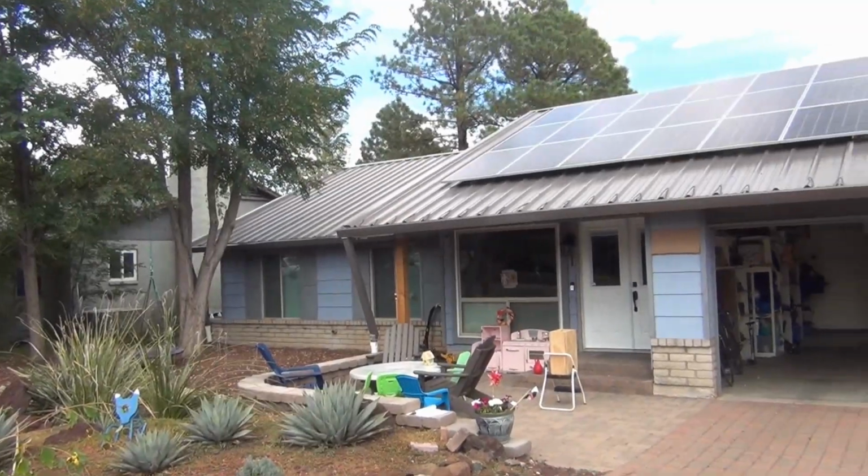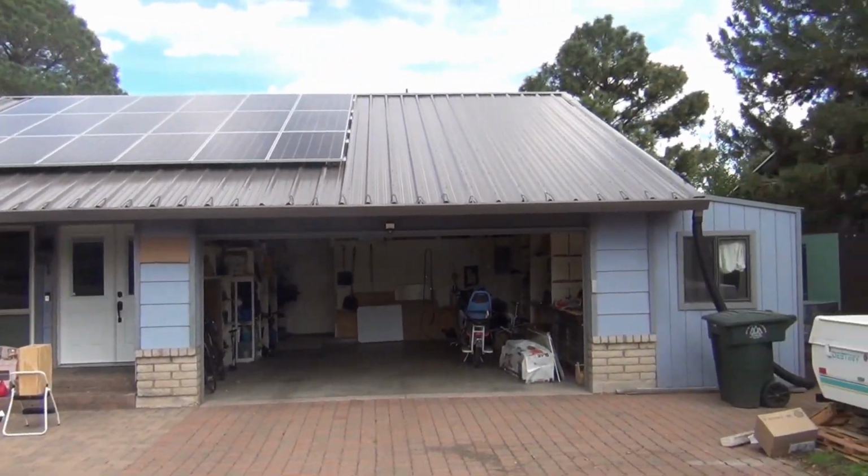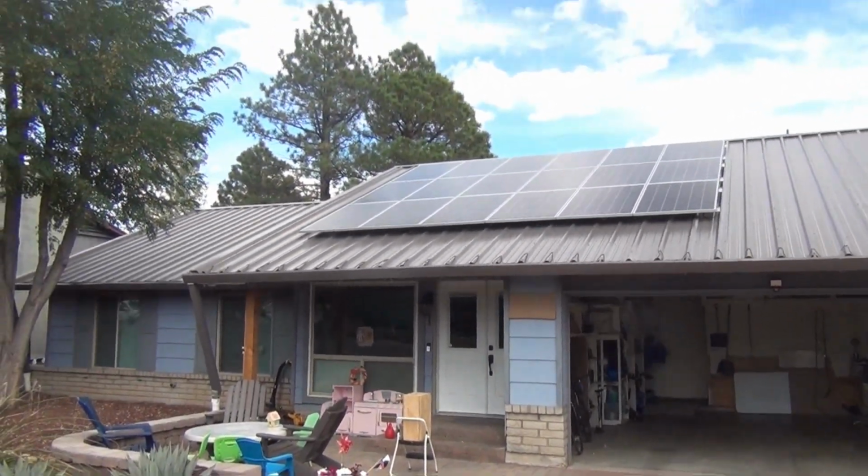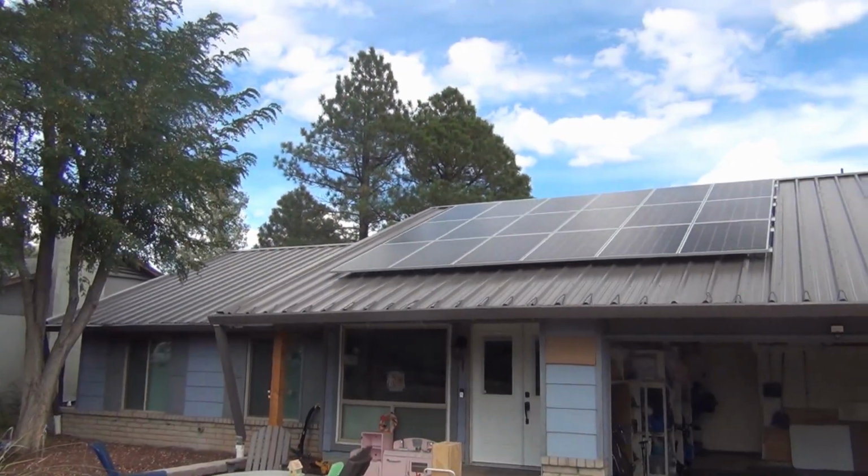I recently finished a complete retrofit of my 1970s home. It's now fully electrified, meaning we don't have a gas bill at all, and all the electric appliances are largely powered by our solar panels, so the energy to power them comes from the sun for free.